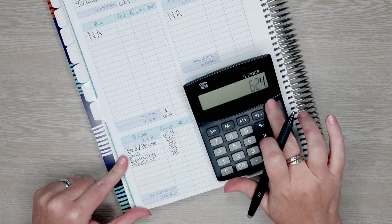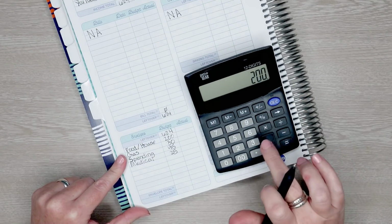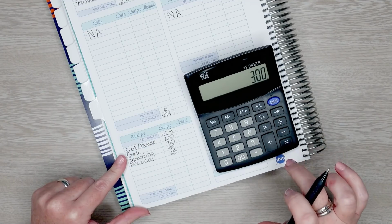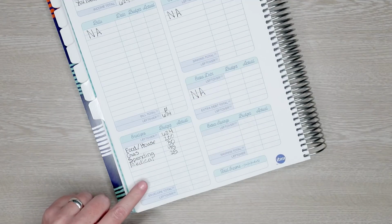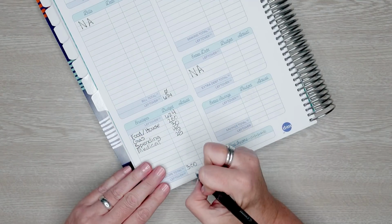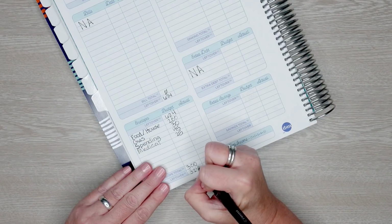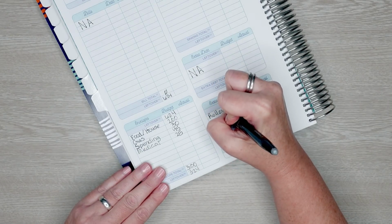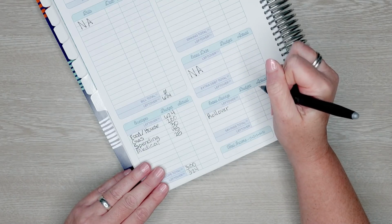Altogether, let's see how much that is. 200 plus 30 plus 45 plus 25. 300, perfect, that's what I budgeted. So 624 minus 300 is 324. So that's what we're going to have to roll over to start the next month.